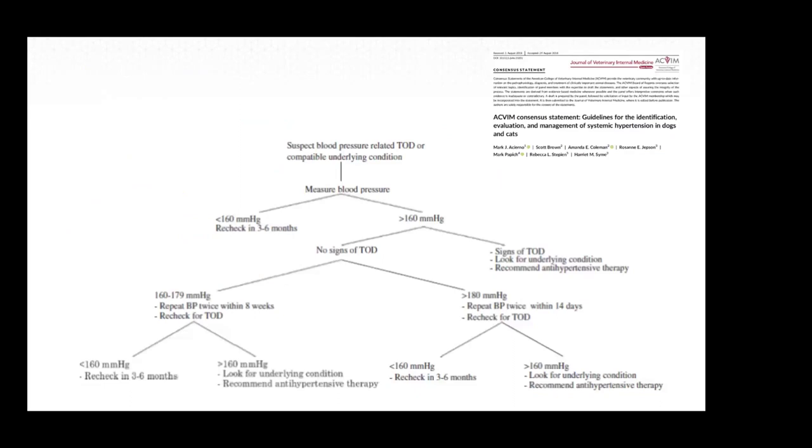So if we look at this algorithm to try to make the decision, here Sheldon has a blood pressure of more than 160. So mainly the kidney is one of the target organs that could be affected. So the recommendation is to start anti-hypertensive therapy. Okay, but if we don't see any sign of target organ damage, we can follow the rest of the algorithm.